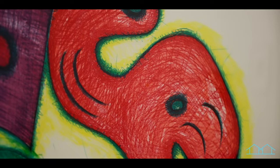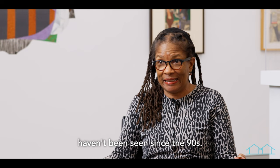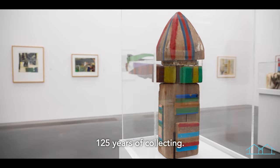And so the other thing that I was really fascinated with was that a lot of the pieces I've chosen haven't been seen since the 90s. So, to bring them out from the back and let folks see what's here, what the collection is like. 125 years of collecting.